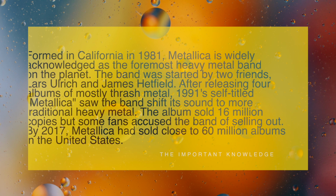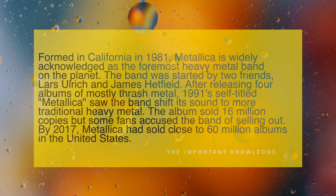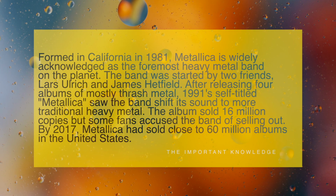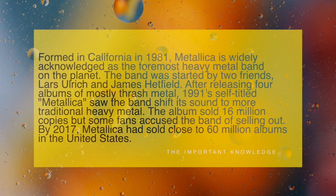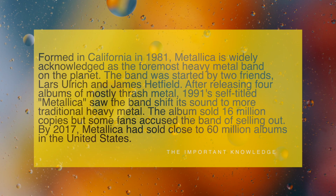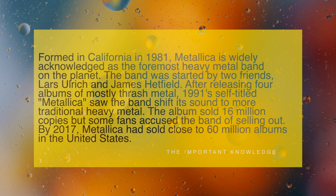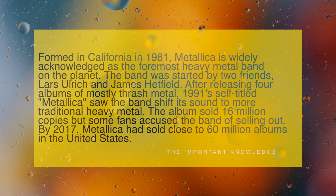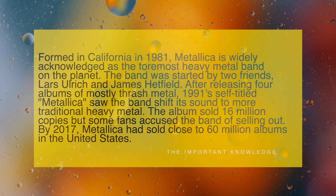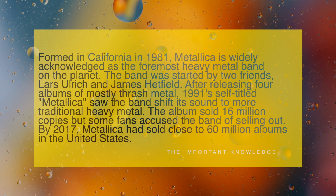Formed in California in 1981, Metallica is widely acknowledged as the foremost heavy metal band on the planet. The band was started by two friends, Lars Ulrich and James Hetfield. After releasing 4 albums of mostly thrash metal, 1991's self-titled Metallica saw the band shift its sound to more traditional heavy metal. The album sold 16 million copies, but some fans accused the band of selling out. By 2017, Metallica had sold close to 60 million albums in the United States.